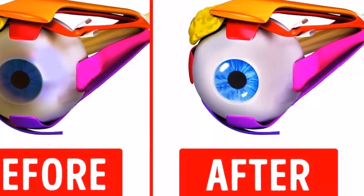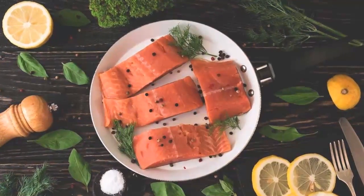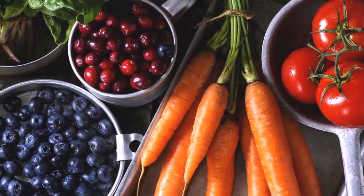Cod liver oil. The cod liver oil can be found and used in two forms, liquid and capsule form. The good thing about this oil is that it has plenty of vitamin D, vitamin A as well as omega-3 fatty acids.